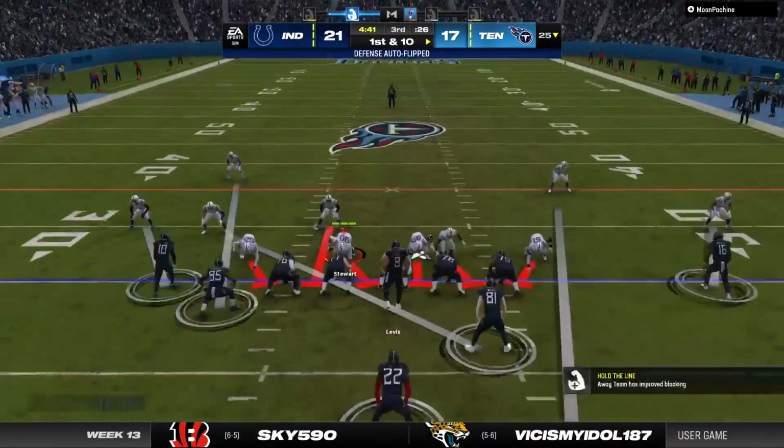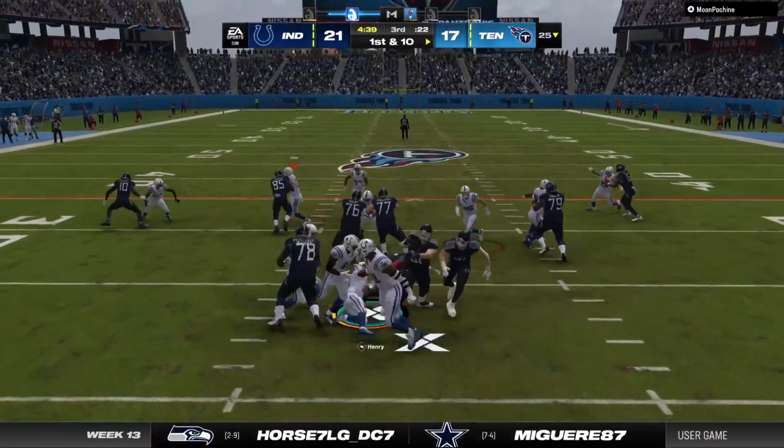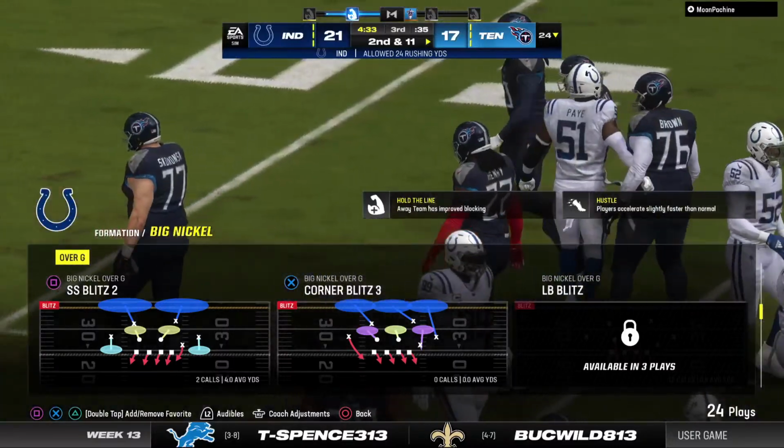Tennessee offense about set and ready to go. And, Charles, it feels like we're set up for a good second half here. Came out of the locker room, one-score game. Now the lead has already changed hands. Well, this offense has an opportunity right now to take that lead right back.